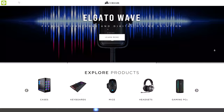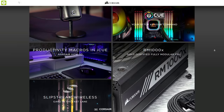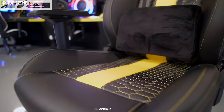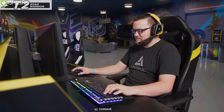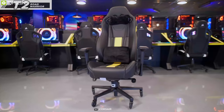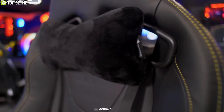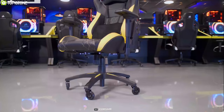Corsair is probably well known for its mice, keyboards, and gaming peripherals, but there's a big piece of gaming hardware you might not think about as much, which is your gaming chair. The $400 T2 Road Warrior comes with a slightly wider seat and a firm cushion for long gaming sessions. It's built with a solid steel skeleton frame for durability and surrounded by a firm leather cushion. It also comes with a microfiber-coated lumbar cushion and neck pillow that you strap onto the seat using the attached buckles and adjust to your desired position.